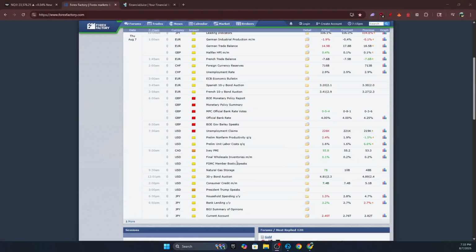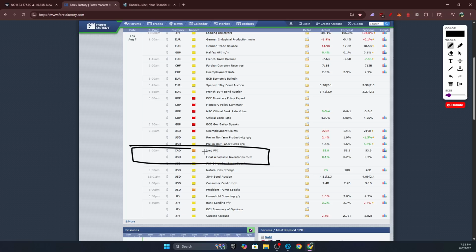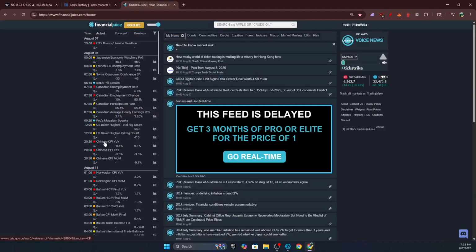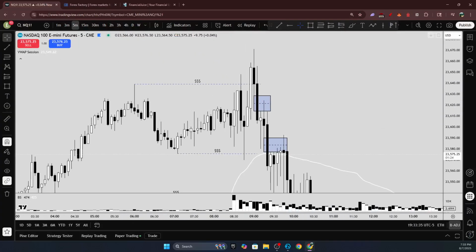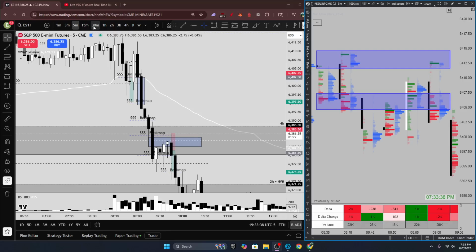Today we did not really have any news we had to worry about other than at 9 a.m. where we did have these final wholesale inventories and IVPMI. But if we take a look at Financial Juice, it's not there right now, but it was a yellow folder, low impact, so it won't really affect the market. And because of that, we did not worry about any news for today. And with that said, let's talk about the pre-market game plan coming into today.